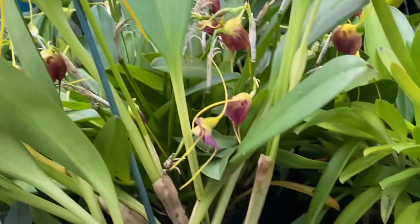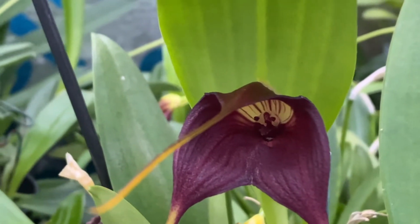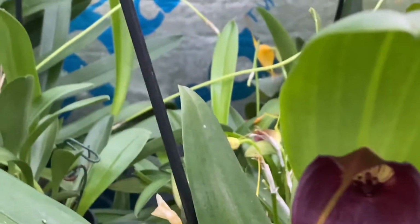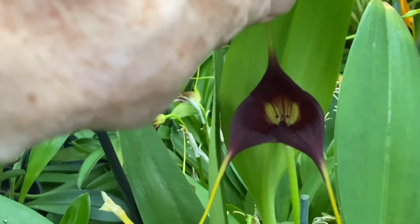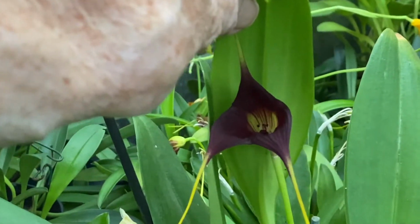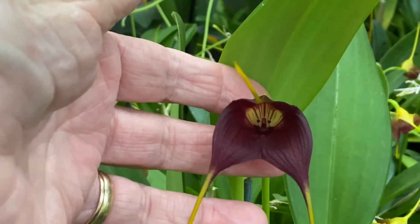Here we have a hybrid between Cuculata and Masdevallia Hercules. Now, Masdevallia Hercules has been on my list of plants to get for 4 years. So when I had the opportunity to buy a hybrid, knowing that it was Cuculata, which is a nice plant and nice colour, similar colour, but I do think Masdevallia Hercules will be set aside.